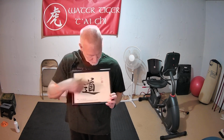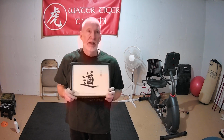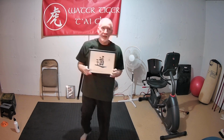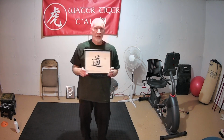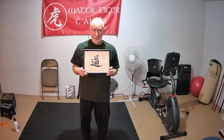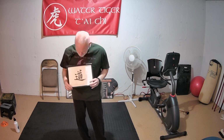Of course, it has the calligrapher's stamps there. And across the bottom, it says Tao, the great way, the rich and varied journey of life, encompassing all opposites, connecting all things. The great journey is full of blessings for the person who has the eyes to see.